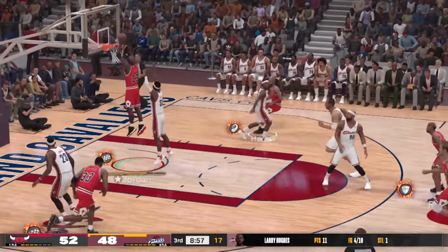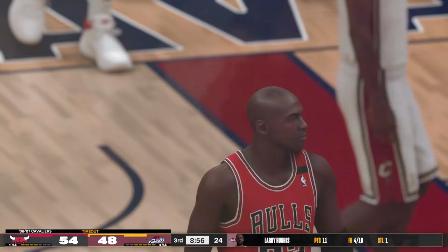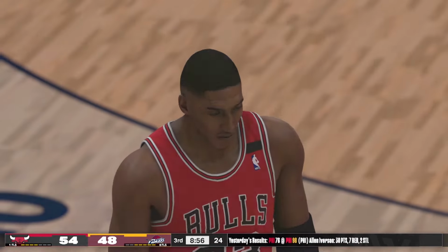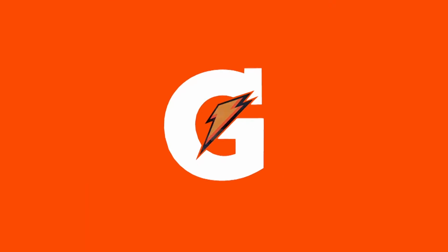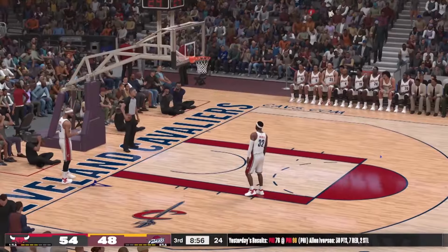Shaky start to the half. Going 1-for-4. Still trying to find that groove. This is who you want leading that play. A sure passer with great awareness. Cleveland calls timeout.